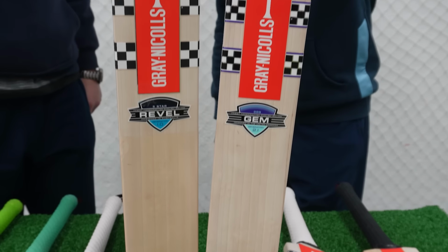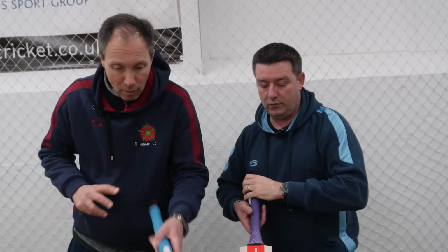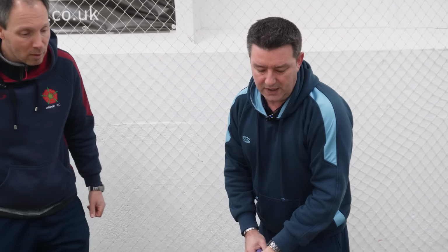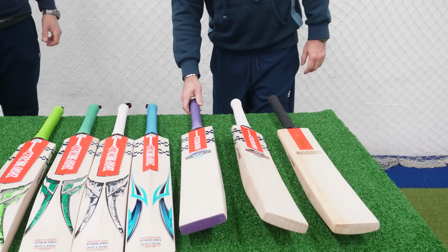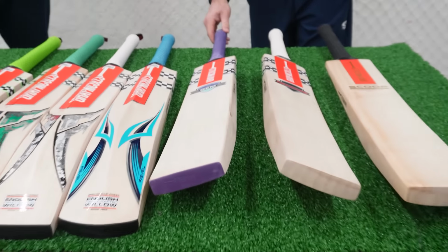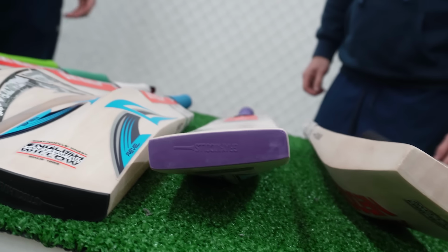Picks up quite light, I think, the Gem. Really good for people getting into their first short-handled bat. Features quite a lot in the women's game, the Gem as well. I like the colourways. Quite nice. The Gem's been around for a little while, and it's a really good addition to the range. I do like it.